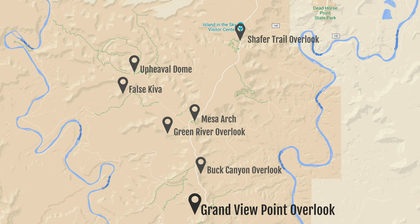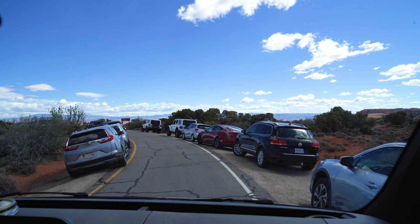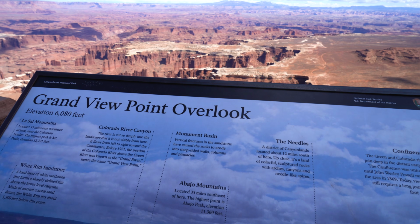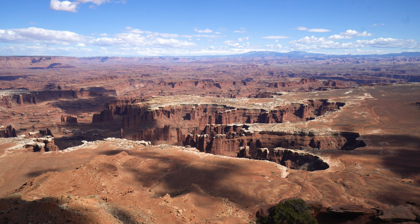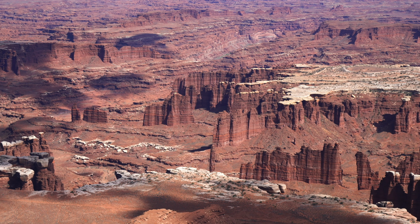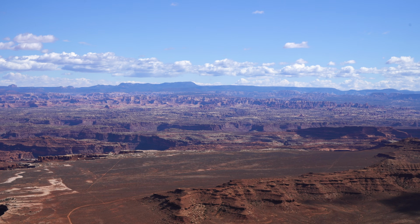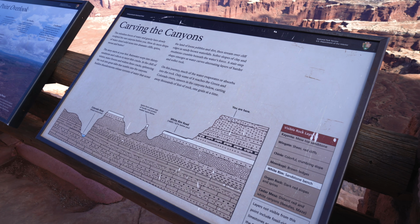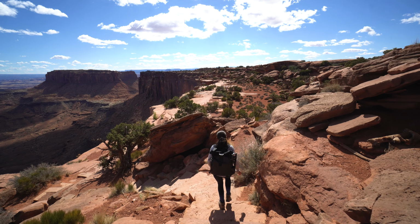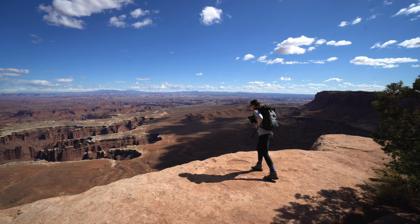Next up, we are heading to Grand Viewpoint, and if the parking lot is any indication, it's got to be one of the most popular places in the park. We actually had to park in the Orange Cliffs parking lot because there was no parking. So there's an overlook at the Grand Viewpoint, but there's also a hike that you walk along the rim, 1 mile each way.